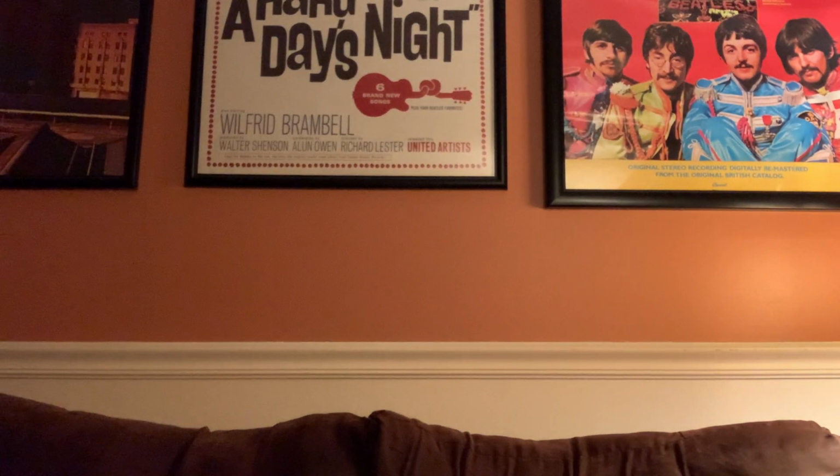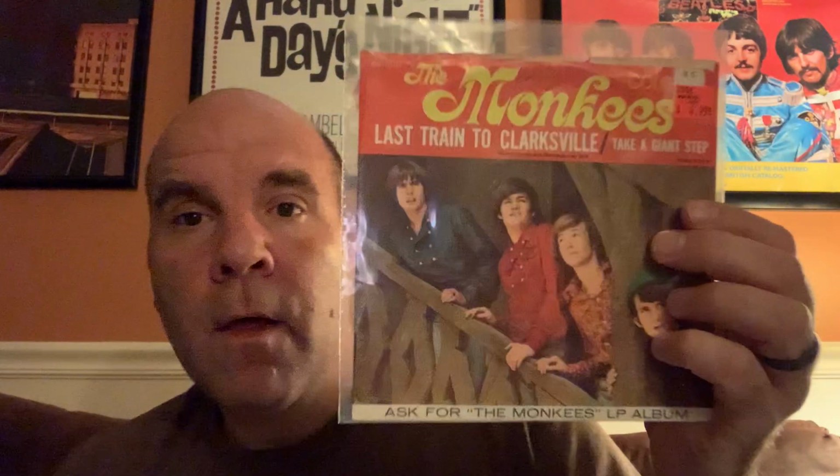I didn't show any of my 45s. Hold on. All right, you want to see some 7 inches? Last Train to Clarksville, Take a Giant Step. Ooh, different. Last Train to Clarksville, Take a Giant Step. And then Daydream Believer, Going Down. Great single. So that's my Monkees collection in total.